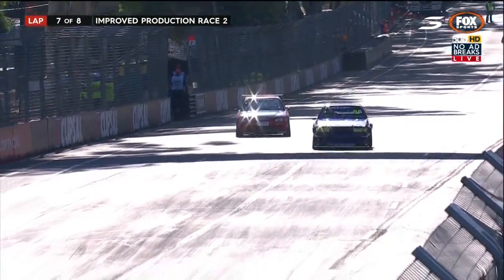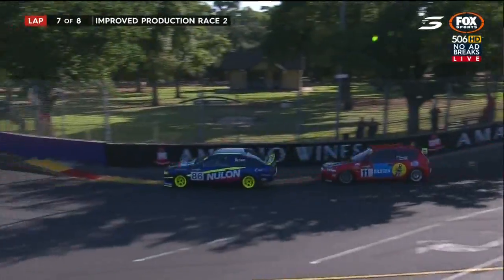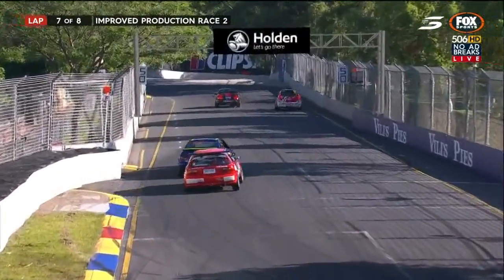Oh, traffic, here we go, including the little Toyota Yaris to get around. Now, can Cox take the lead back through the staircase? He's proven he can pass just about anywhere.